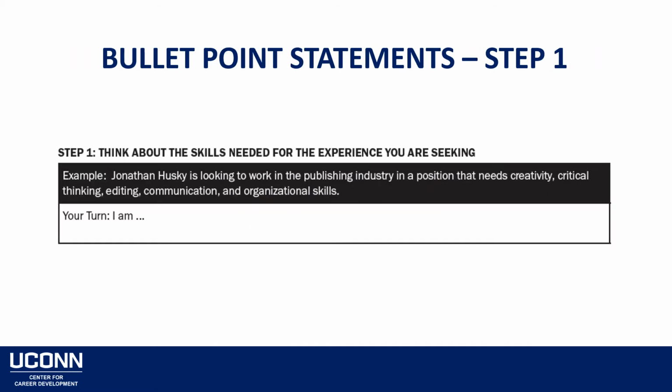Now I'm going to go over a 3-step bullet point statement activity. In our resume and cover letter guidebook, there's a worksheet that goes over this activity. You'll get an email after the webinar that includes a link to this guide, so you can try it on your own. We're going to talk more in depth about how to write bullet point statements. But first you need to think about the experience you are seeking and the required skills that you possess. This is important to helping you decide what to include in your bullet point statements.